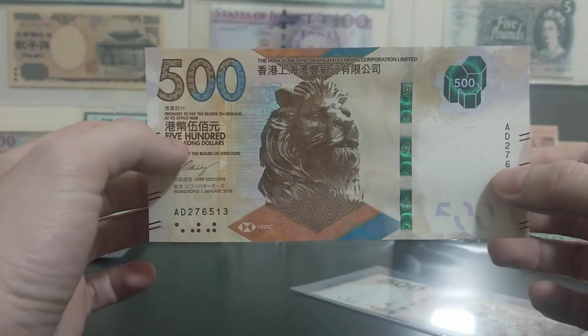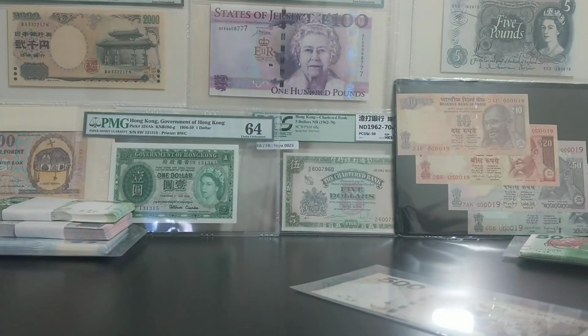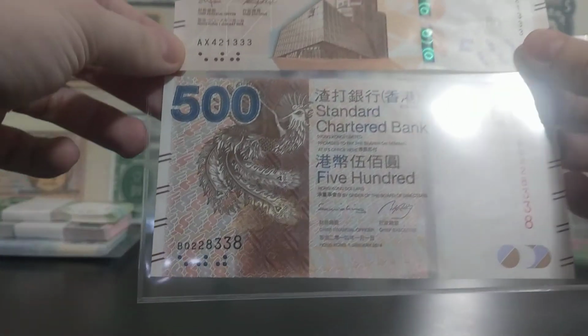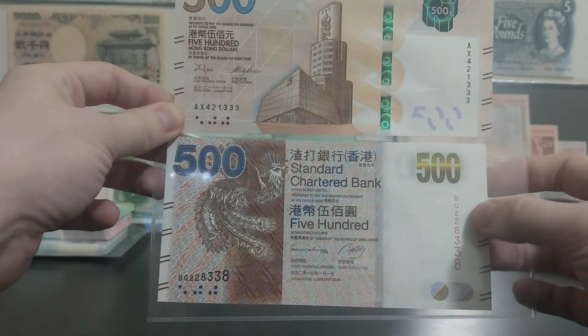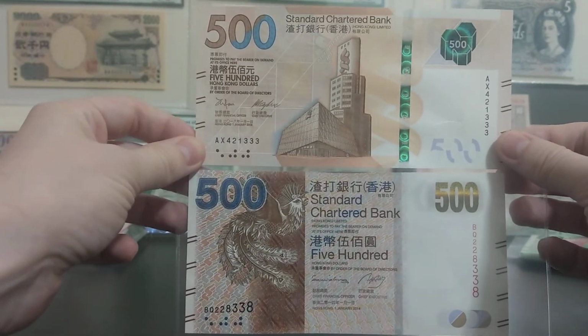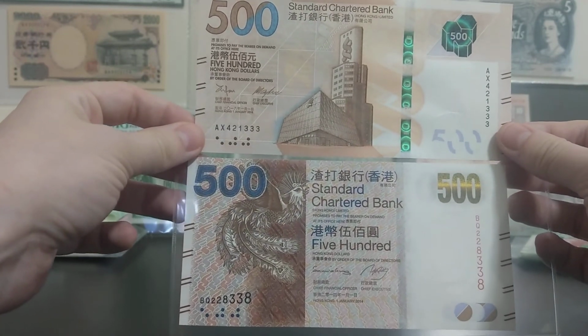I really can't get into these new banknotes. Which is a real shame for me, because I'm very passionate about currency collecting. And the Standard Chartered one is even more striking in its difference or its discrepancy. I mean, look at that. This banknote is part of the Mythical Creatures series, which is one of the best set of banknotes I've ever seen. And highly collectible, very beautiful.